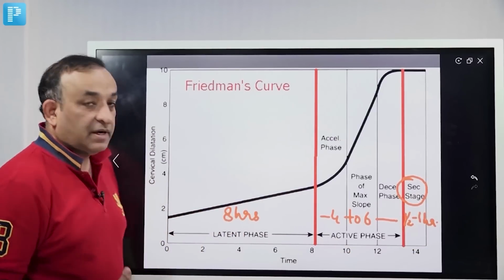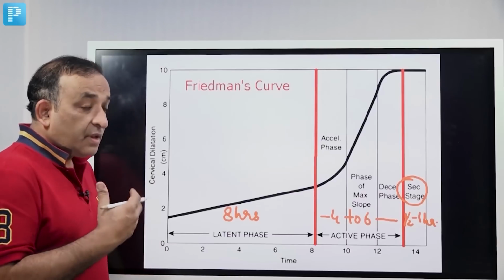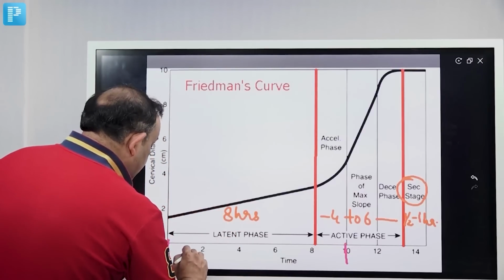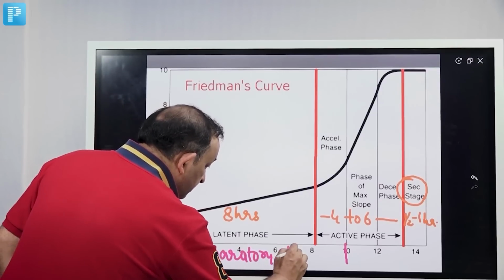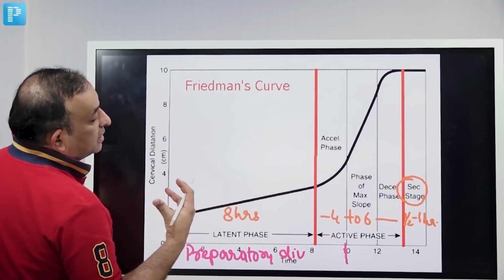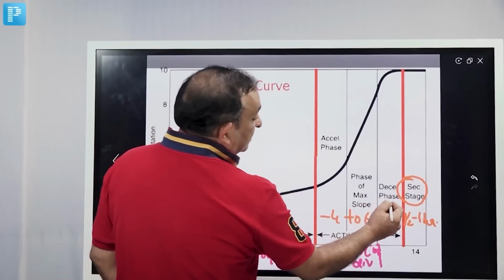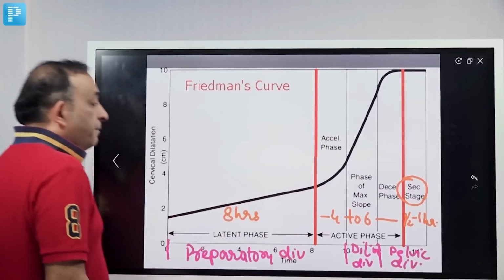So these are the stages of labor as described by Friedman, and further this can also be classified as the preparatory phase, the dilatation phase and the pelvic phase. So the latent phase of labor along with the acceleration phase constitutes the preparatory division of labor. And from the acceleration phase to the phase of maximum slope, see, the maximum contractions and the dilatation happen in this phase of labor. So this is known as the dilatational division of labor, and then from the deceleration phase to the second stage of labor, we call it the pelvic division of labor.